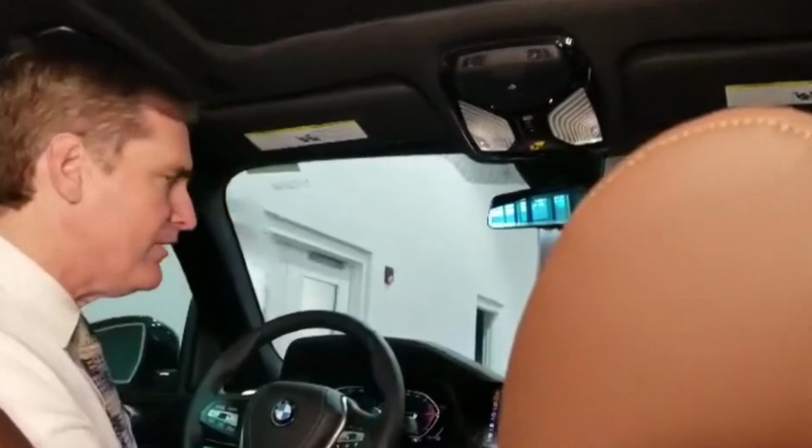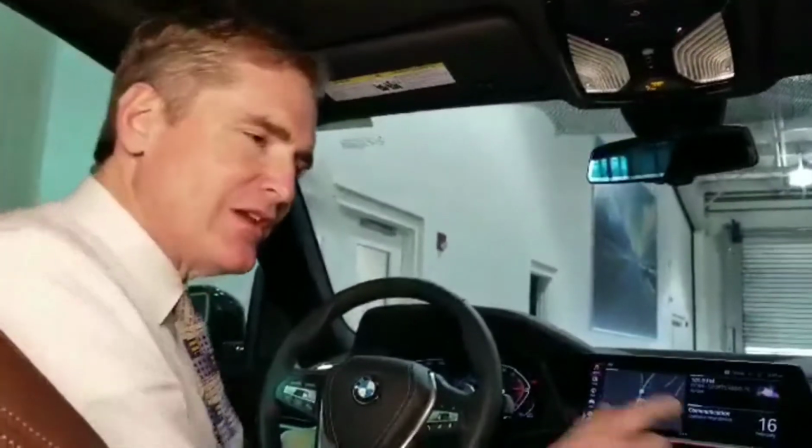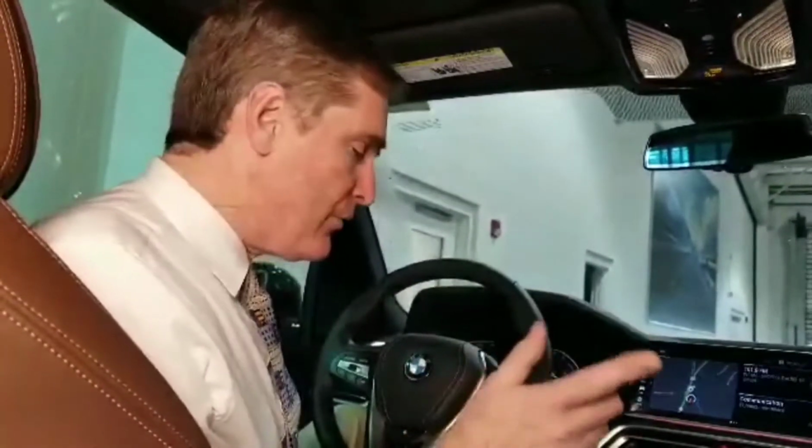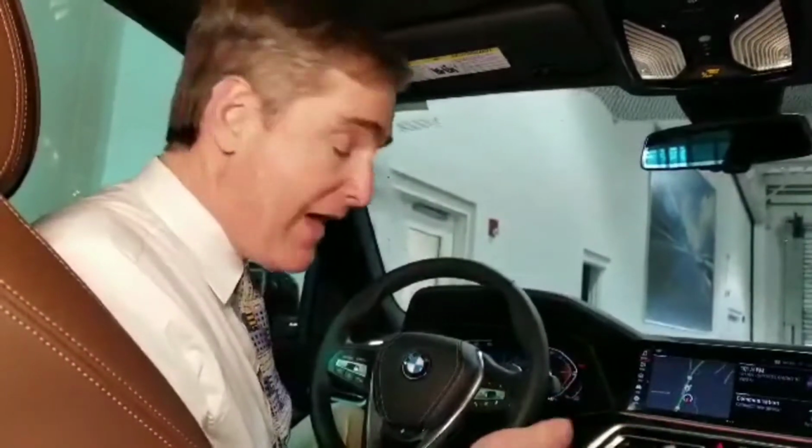So most people purchase the parking assistance package because they'd like for this large vehicle to be able to both parallel park and perpendicularly park itself. We actually covered that in an earlier video, so if you'd like more information about that, please check out some of our earlier posts. But today, I wanted to show you a couple of other features about the parking assistance package that people may not even know that they have.